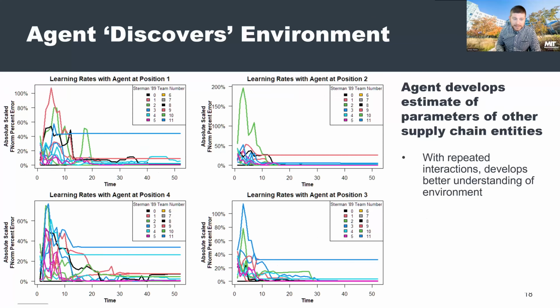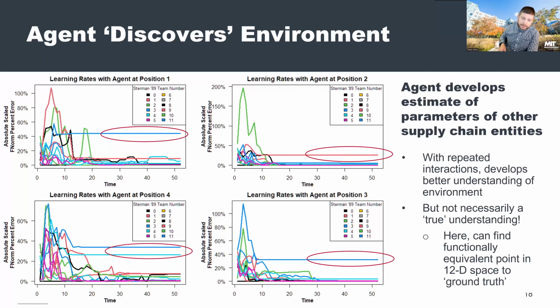What I think is most interesting is it doesn't necessarily have to learn the truth about the world around it. In this case, these are some learning rates for the agent exposed to different sorts of models of other teams. And these lines that are circled are showing where the agent learns a model of the universe that doesn't match the underlying behavior perfectly, but is good enough. It ultimately allows it to come up with an estimate, a hypothesis about the world around it that allows it to make a better decision than it would have made otherwise.